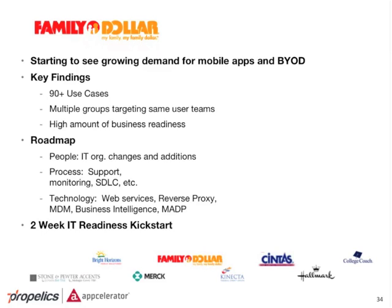We also found that through this study, there was a high degree of business readiness, but IT was not at the readiness level yet, so there were some gaps. But we were able to build out a very actionable roadmap that focused on people, process, and technology. And from a people perspective, we recommended some IT organization changes and some additions of roles to support mobile.